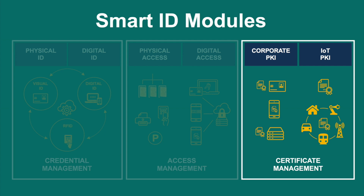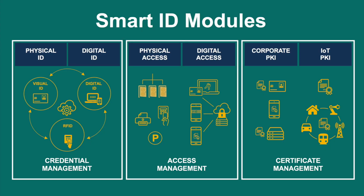A lot of our customers are in the manufacturing area, and they manufacture everything from cars to light bulbs and brakes, and all of them see a huge interest in having a PKI platform that is so secure and flexible that they can actually inject digital certificates into the things that they are manufacturing. So this is actually our full Smart ID offering, where we go from our credential management, our access management, and finally our certificate management solutions.